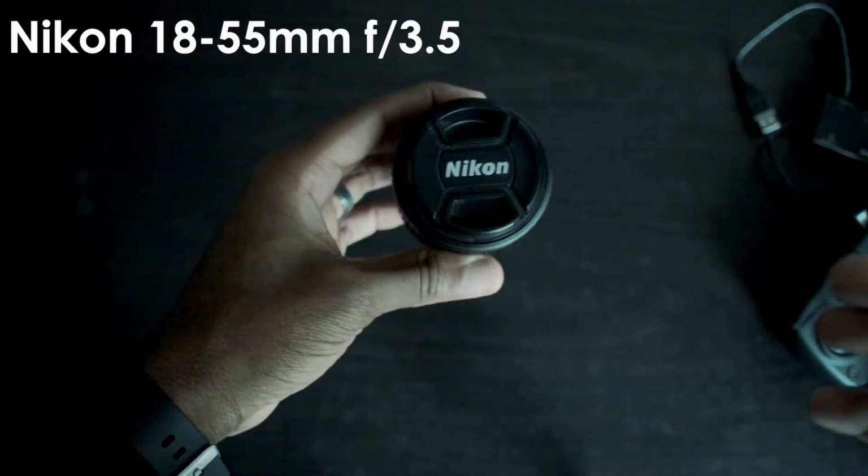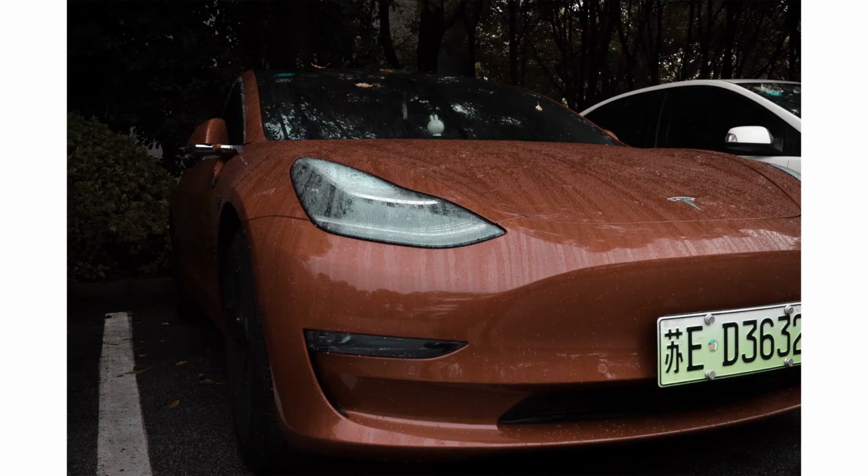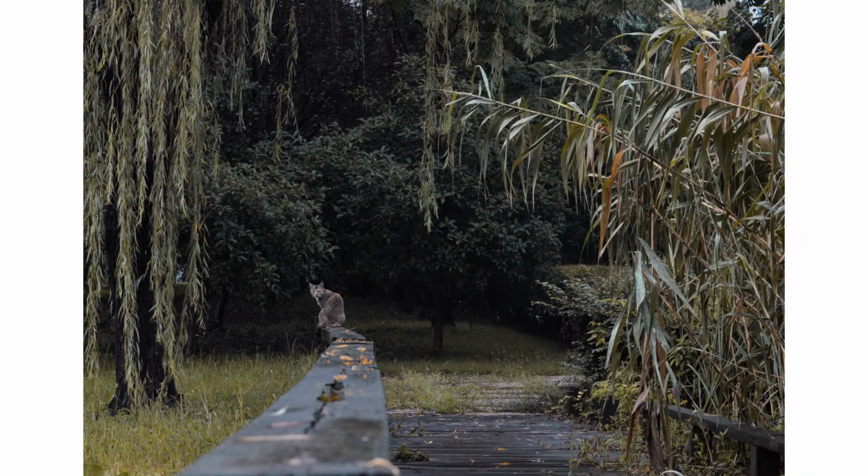So the next thing, not too important, it's not that it's not important, but I actually don't use this lens that much. It's the Nikon 18-55 mm lens. It's quite a good lens. It's the lens that came with the camera, but the Sigma lens that I use is 18-250, so it's got the whole range. So I'd rather use that than carry two lenses.